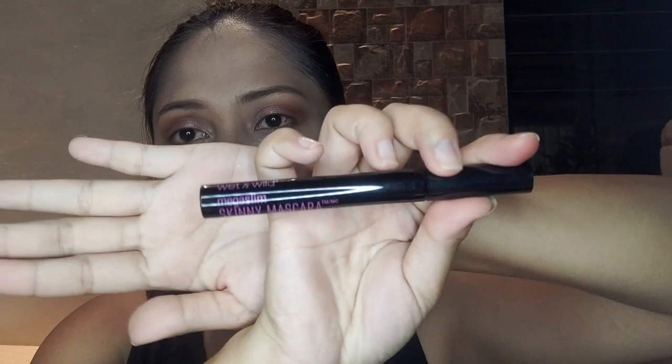Okay, guys, so I was really impressed with the eyeshadow. I hope also na this works. Ito siya, guys. Yung skinny mascara nila. Okay. Oh, wow. It is skinny. Parang amoy Tanduay.